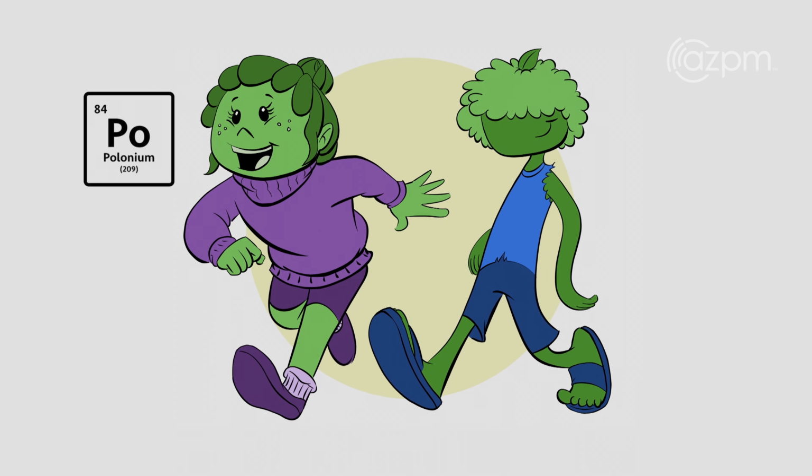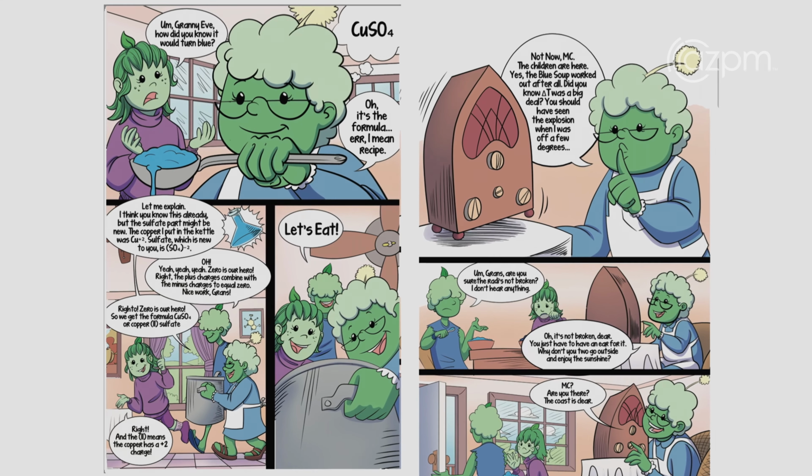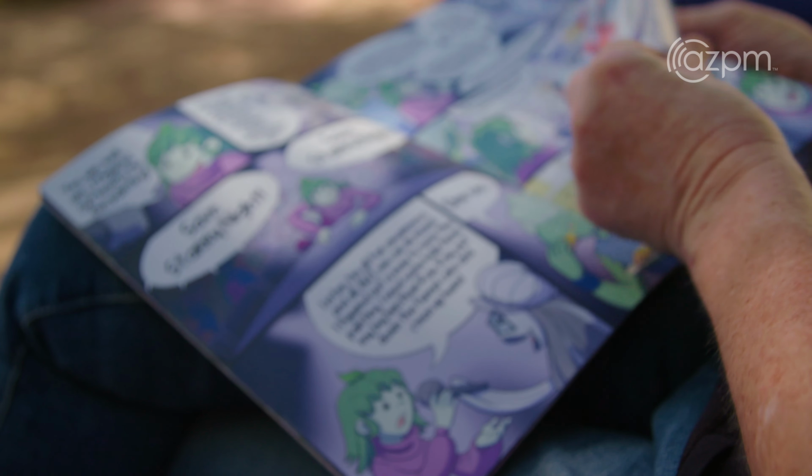The first characters were Poppy and Ray, Poppy for polonium and Ray for radium. Ray has this saying all through the comic books like, 0 is our hero. And that sticks when they know 0 is our hero. So if cadmium is +2 and oxygen's -2, you can put those together and you get 0.